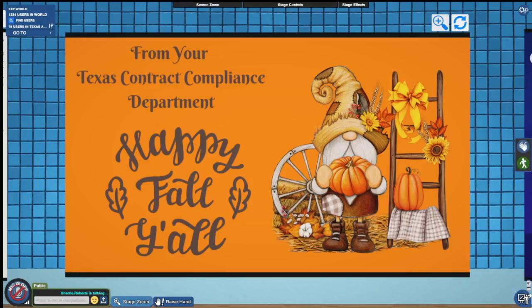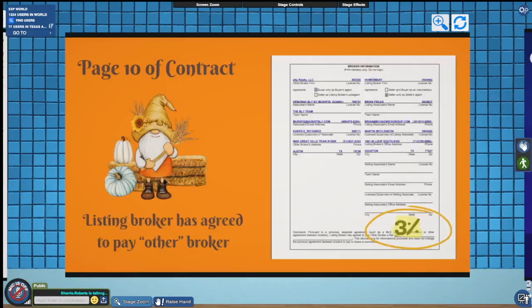Today's tip is about getting paid as a buyer's agent. Let's take a look at what we will need in your SkySlope file for your transaction to be in compliance with TREC guidelines and EXP broker directives. Obviously, we need a contract, and we are specifically going to be looking at page 10 to see what EXP, as the buyer's agent representative, will be compensated for at closing. On this particular contract, the fee is 3%.